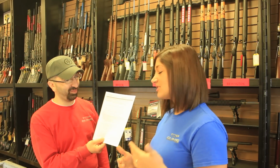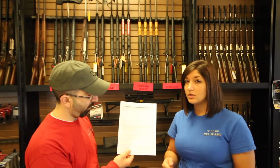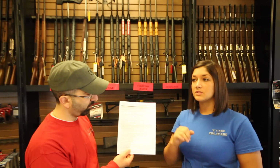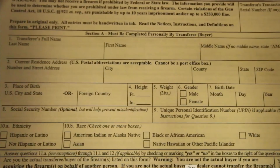Height, weight, gender, birth date. It's pretty basic on that one. Social security number is on the form, but it is also optional. You don't have to put your social security number if you're not willing to. They do say it's all or nothing, though. You can't just put your last 4. So that's part of it that you have to look at, too.